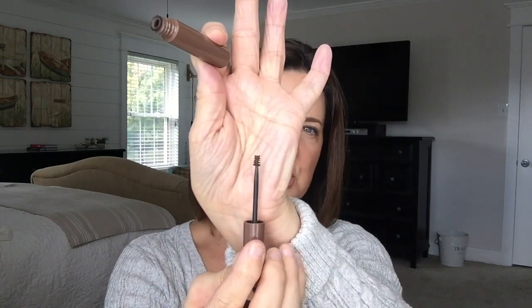This is the Ulta Beauty's Brow Tint. This is my absolute favorite brow mascara. You call it brow mascara. It's a tiny, tiny little brush. I love how it goes on. It's not a really stiff hold for my brows.